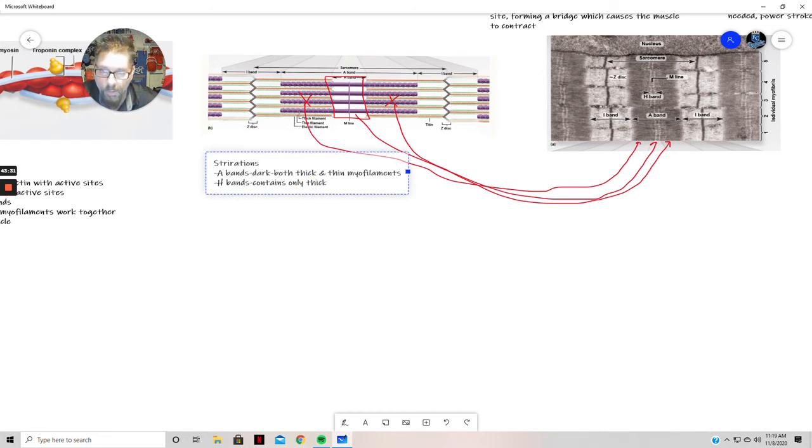Keep going. Okay, next up, the M line. And we just think of that as the median. The M stands for median, not an M. You can refer to it as middle, something along those lines.